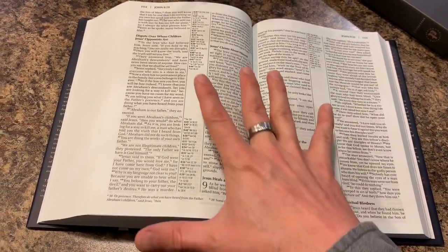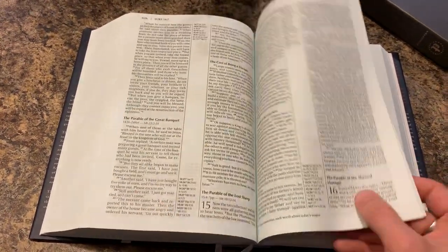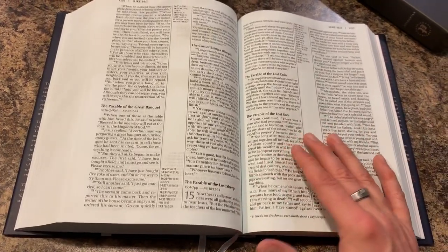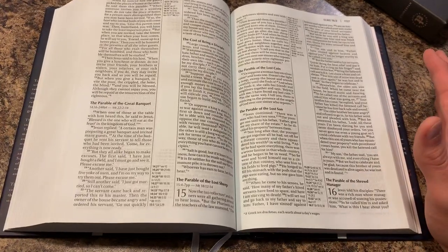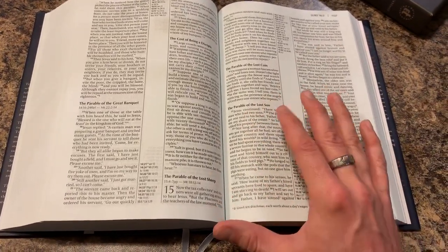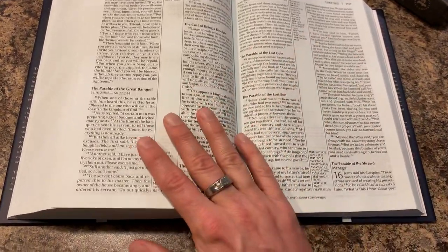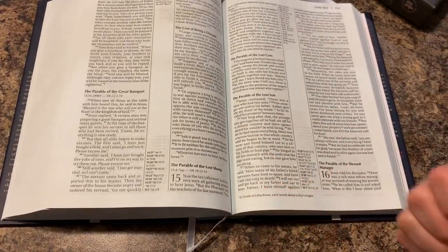The reason why I started reading the NIV is because I was looking for a dynamic translation. I tried the CSB over and over and over, and I kept putting it back on the shelf. I couldn't get into it. The ESV is a literal translation. This, again, is just personal preference. But the ESV translation, I tried to read it over and over and over, and I'm still struggling with it.